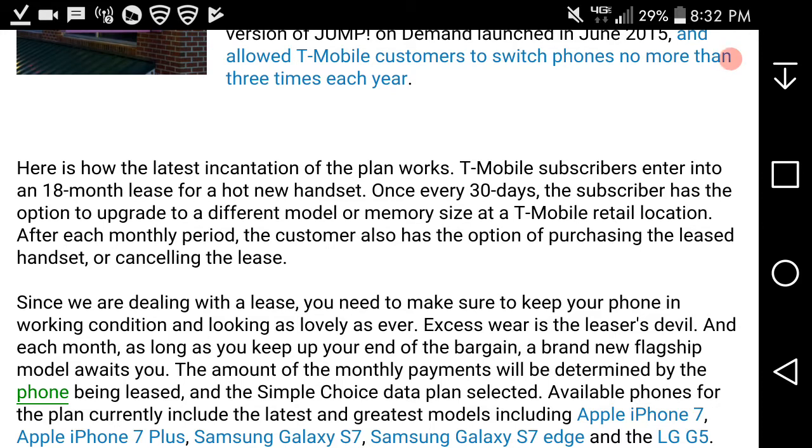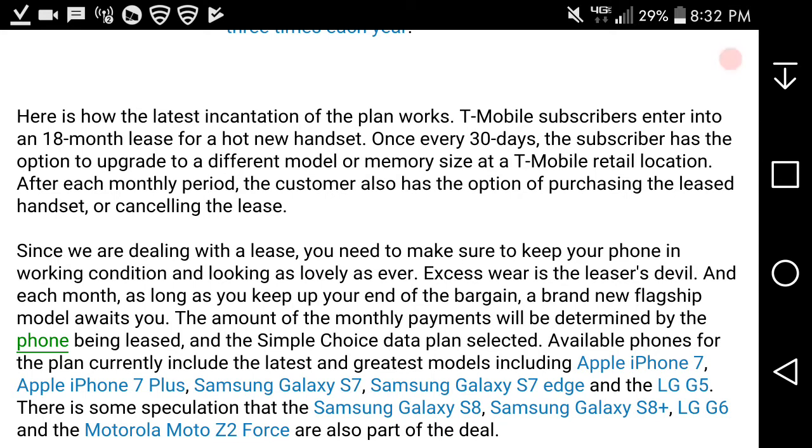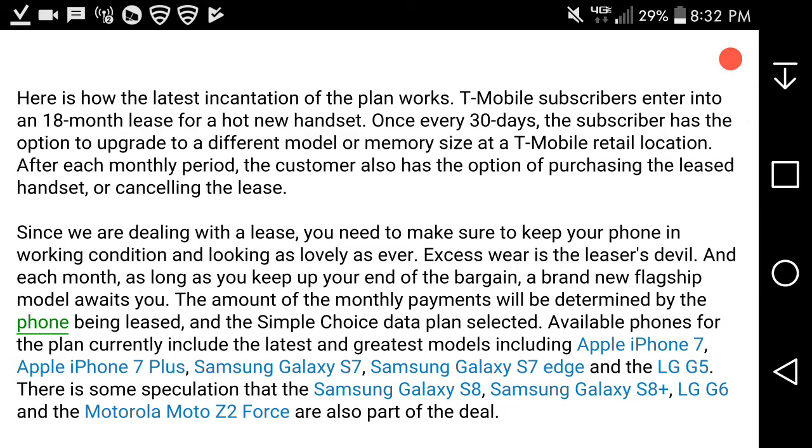Yeah, it says it's for the Simple Choice plan, which is interesting. Seems like it's outdated, you know, whatever. I don't know who has Simple Choice plans anymore on T-Mobile. A lot of people now have the T-Mobile One plan.